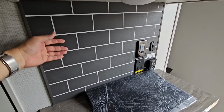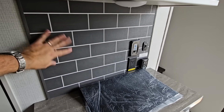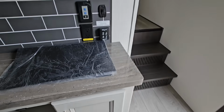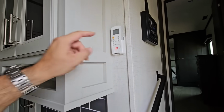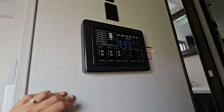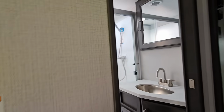Nice texture wallboard addition. This isn't painted on or graphicked on. This is actually its own separate piece that is textured. Great spot for a coffee maker. More storage underneath, more storage above. This is your Furrion Chill Cube remote for the AC. Then you have all your controls for your slide outs, your lights, tank sensors, all of that.